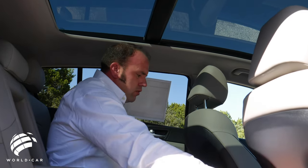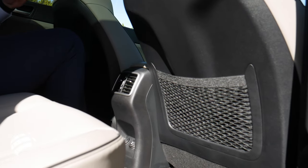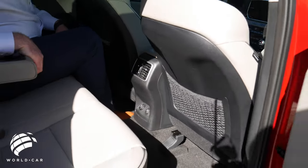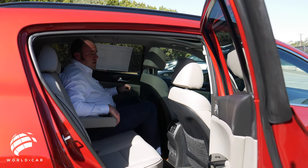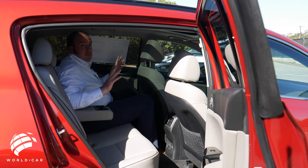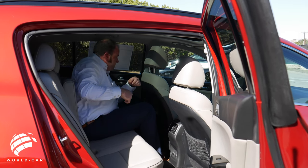So you got your cargo holder, your nets back here. So if you got something loose, pens, envelopes, whatever it is that you may want to be holding, you can have it back here, just stuff for the kids as well. But like I said, the big part is the space. Very supportive seats, very comfortable seats, lots of room, huge sunroof, great place to be. Now, let's go back to what everybody wants to see, all the gadgets and fun stuff up front in the driver's seat. So let's go check that out.